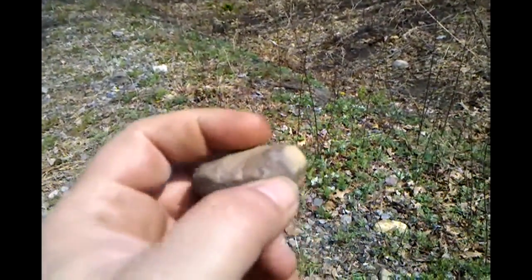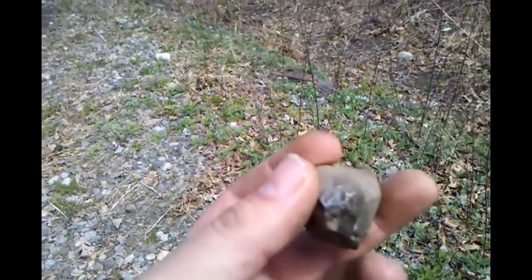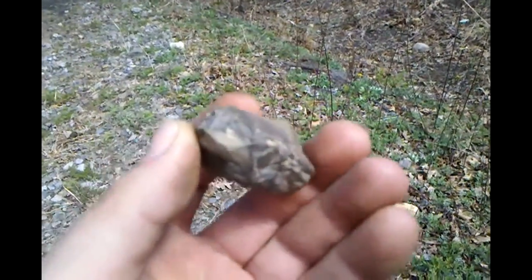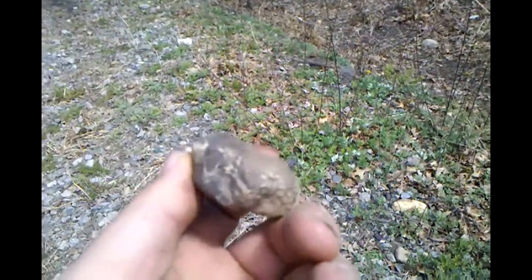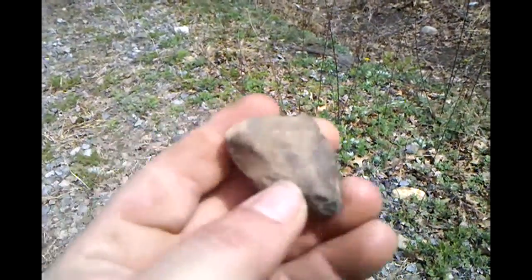You can see some of the conchoidal fractures on there, especially right there. I already sparked off of a piece of steel. So if I could get flakes off of this, it's a pretty small piece, but it should be good for a fire kit.